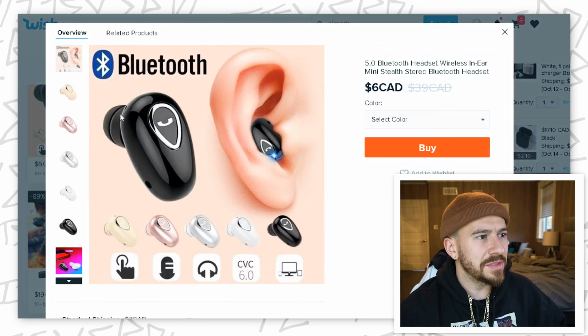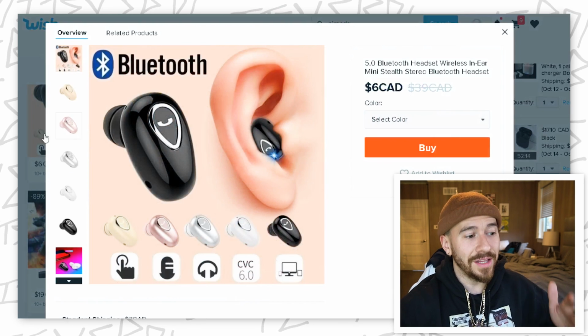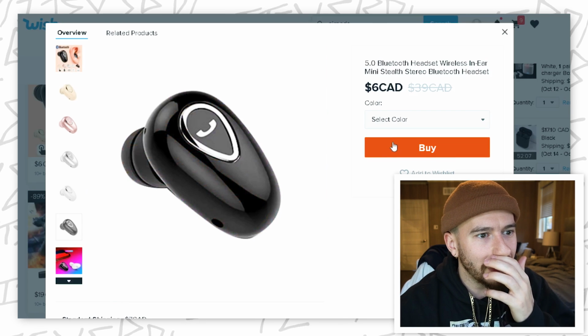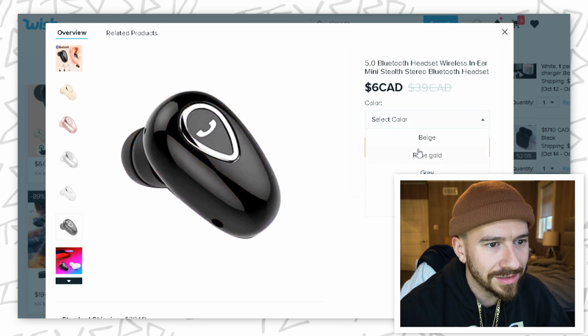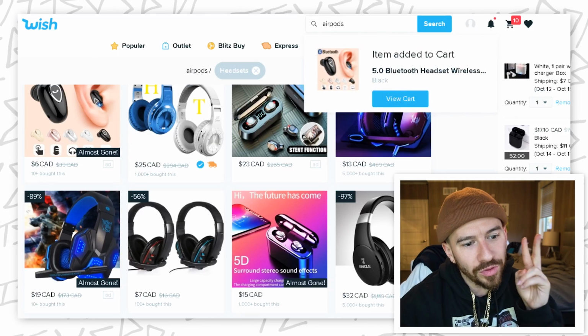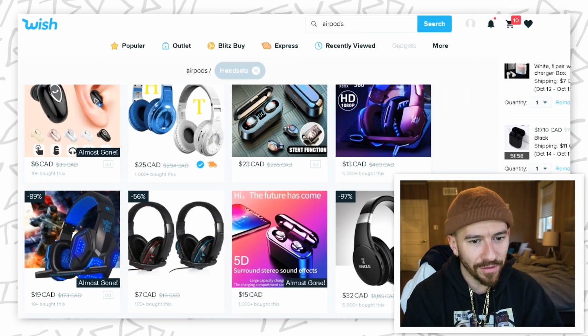What about this? 6 bucks. All right, not an AirPod, different kind of brand, but maybe it's better. You never know. This does seem to be more like a Bluetooth kind of thing, but screw it. 6 bucks. We're gonna add it in. We'll compare this. We've got 8 types of AirPods. We've got 2 different versions, so we can test all of them, see what we got.